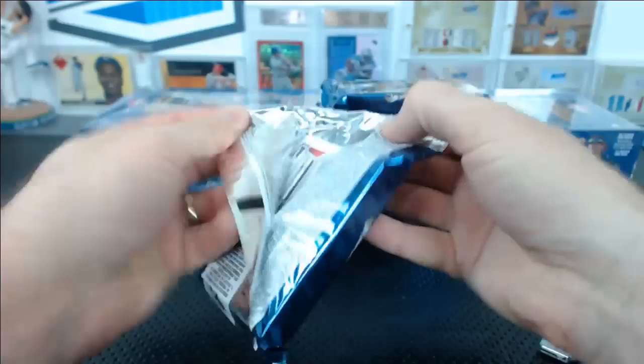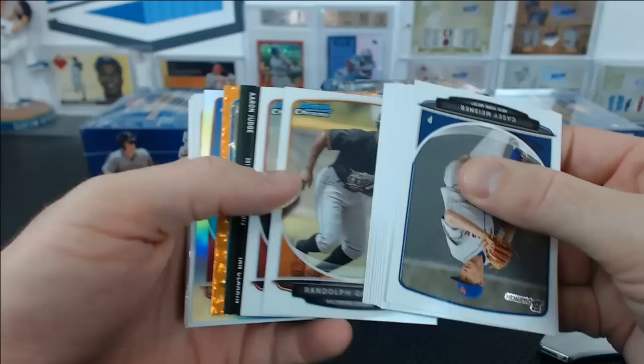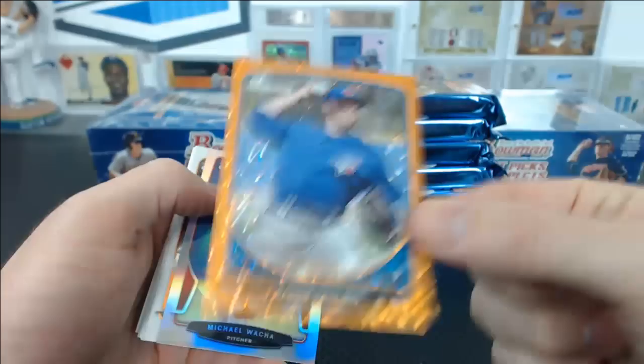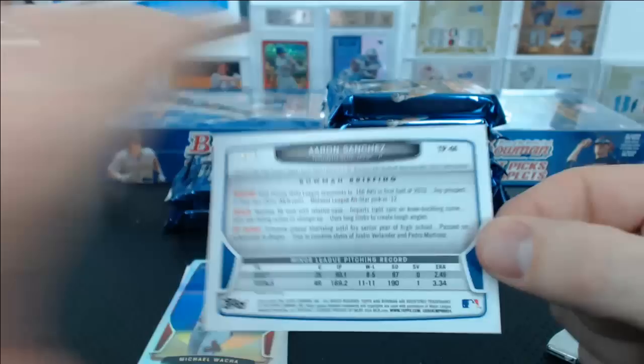Oh, look at that. That's an orange ice. Let's see who it is. Aaron Sanchez, Blue Jays orange ice. Aaron Sanchez. That is numbered 4 of 5. Howard W. Nice one. I love the ices.